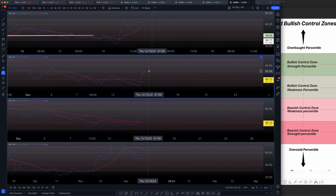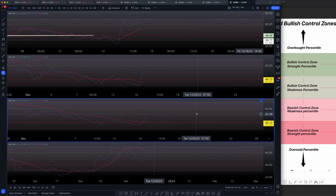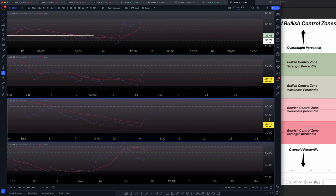However, I do warn you all the time that whenever we're in the shallow areas of literally whatever zone, the likelihood of being gravitated to the opposing zone is greater. Okay, so now let's look at the 6-hour. The 6-hour is starting to slow its pivot just a little bit. However, now it's reached the shallow areas of the bear weakness percentile. Usually when that happens, the gravitational pull towards the upside is a little greater.